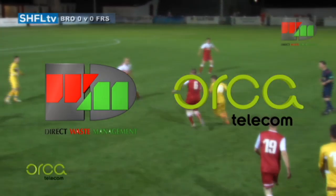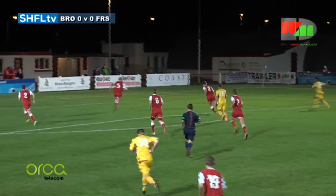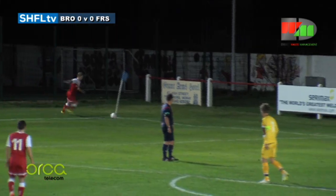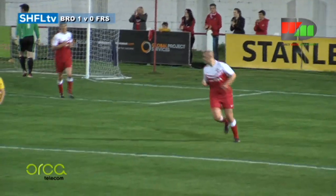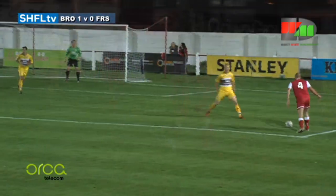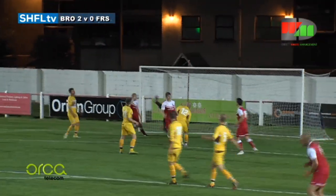Midweek action now as Forest Mechanics made the journey to Brora Rangers. Here's an early chance for Fraser Forbes, but he flashed it wide of the goal. These days you have to take your chances at Dudgeon Park because this can happen. Grant Munro with a lethal header inside the penalty box. Brora doubled their lead shortly after, Ross Tokley getting in on the act. His cross met by Colin Williamson.